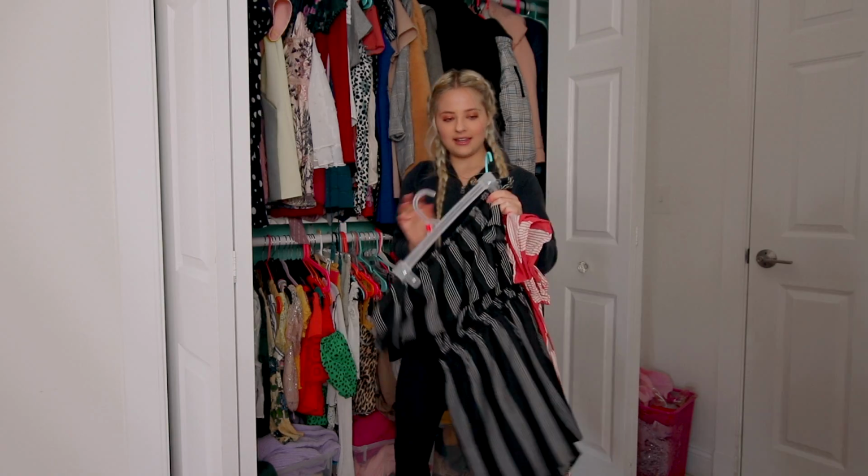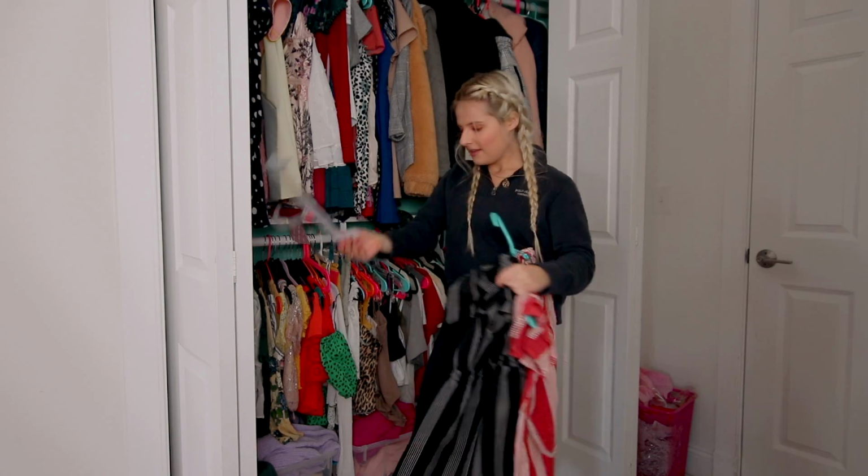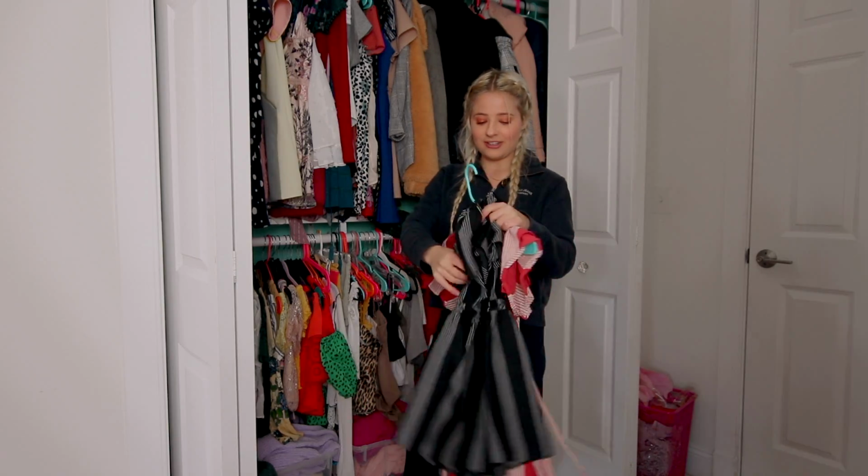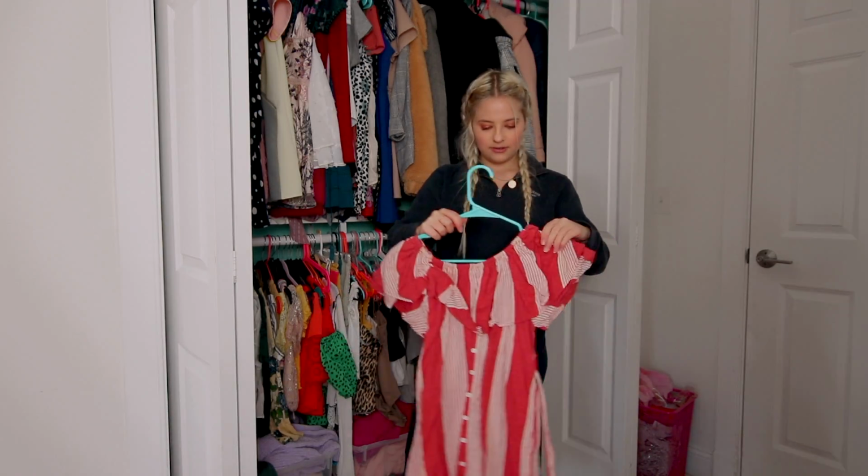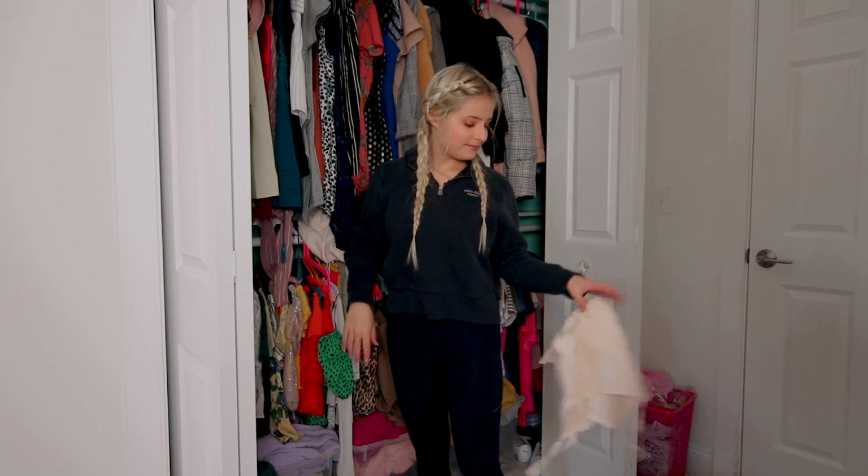If you couldn't tell, I had an off-the-shoulder phase. I mean, you'll see with all my shirts. I have so many off-the-shoulder shirts, and yeah. Okay, I'm gonna sell these two. I don't know why I bought this.